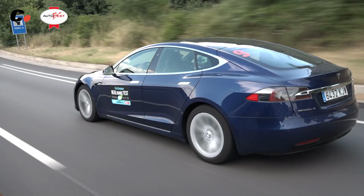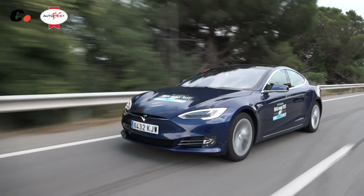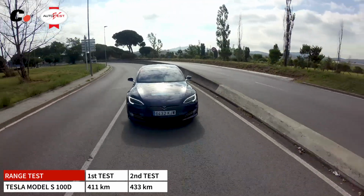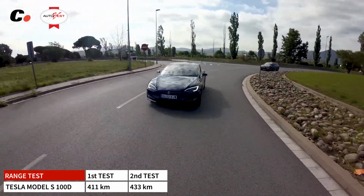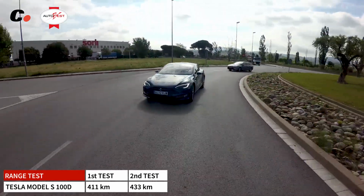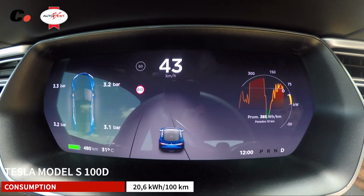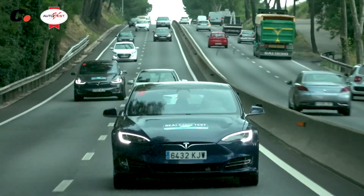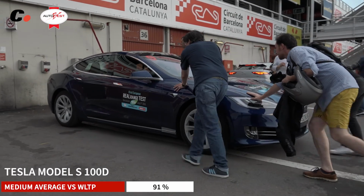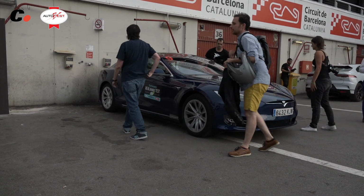Tesla Model S, the model with a higher range in this test. The Tesla luxury sedan achieves 411 kilometers in the first test and 433 in the second one, with an average of 422 kilometers and a consumption of 20.6 kilowatt-hours. Lighter and more aerodynamic than the Model X, the Model S achieved 91% of its estimated range under the WLTP protocol.